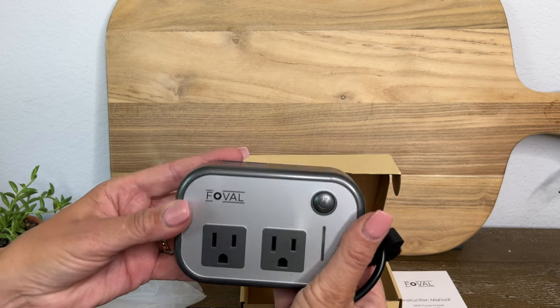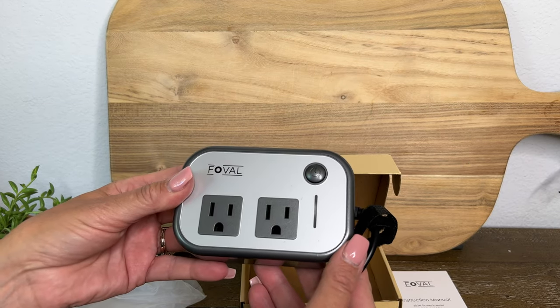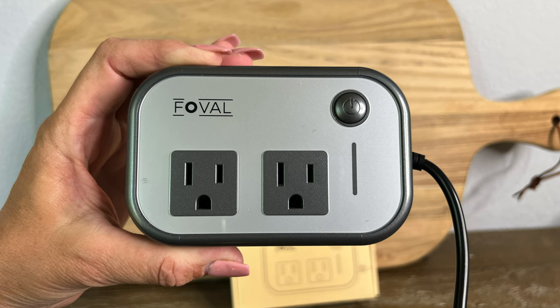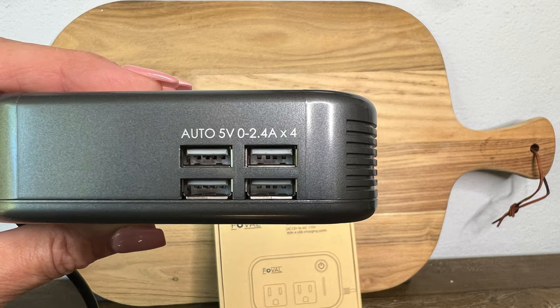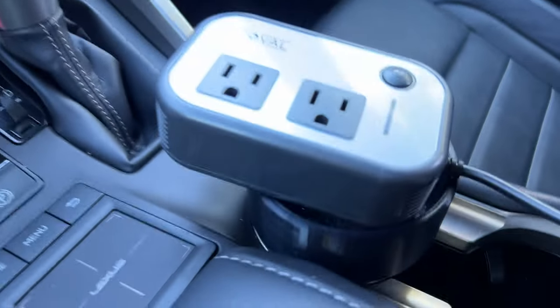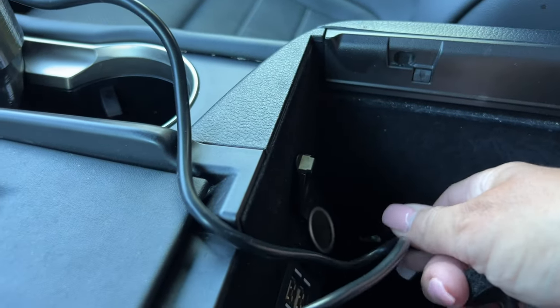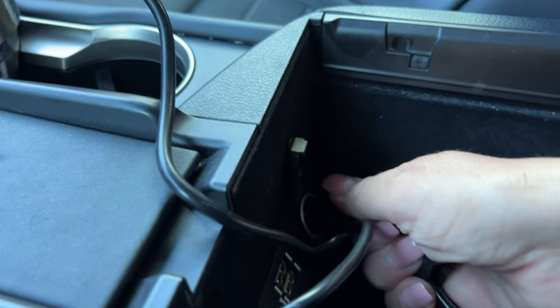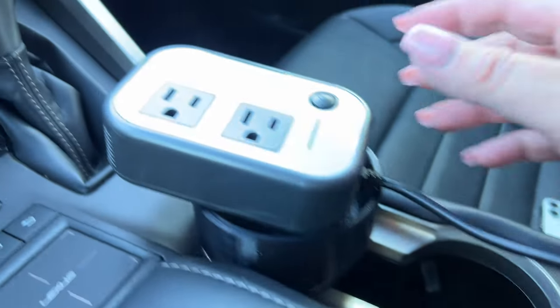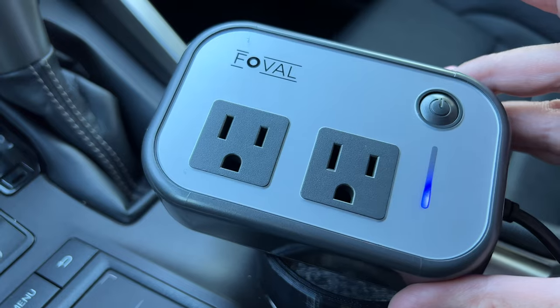But this one is so nice. It's really compact. You can put in two standard plugs, or you can put in four USB. And it tucks nicely into my console, which I love, so I can always have it in there. I don't have to remember to grab it. And it's easy to plug into a power port or old style lighter, whatever you have in your car. You turn it on. Again, it's super quiet. You wouldn't even know that it's on.